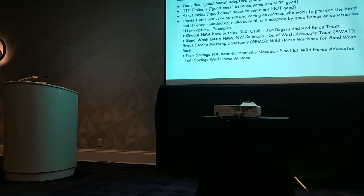Then there's the Fish Springs HA. They're not an HMA. They had their land taken away from them, part of that 50% that's just gone now, but there's still horses out there, so they're calling it an HA instead of an HMA. And those advocates work tirelessly for these horses because they have less protection on an HA. It's near Gardnerville, Nevada, and two of their organizations are called the Pine Nut Wild Horse Advocates, and the other one is the Fish Springs Wild Horse Advocates.